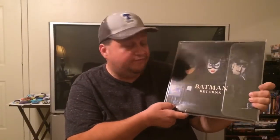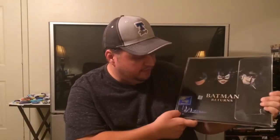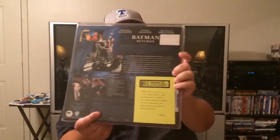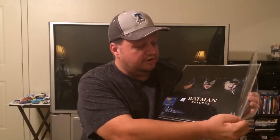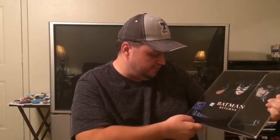Here we have Batman Returns on Laserdisc. This is a really cool find. Again, check out the artwork. You got Batman, Catwoman, and the Penguin. Michael Keaton, Michelle Pfeiffer, and Danny DeVito. The artwork alone on this is pretty crazy. It just makes you want to pop it in and watch it right now. Just from the cover alone, it looks very interesting. Again, this one has a thicker, stronger plastic cover, the dust cover for this.